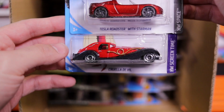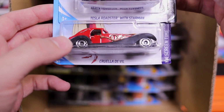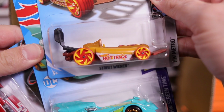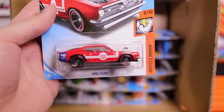We've got the Cruella Deville. We saw this previously in a Super Treasure Hunt and a mainline. Now we've got the same looking color as the previous mainline version with different wheels though. Then we've got the Street Wiener. We've got the Batmobile, crazy color of that one. And we've got a King Cuda in red, very nice. All right, let's move on.